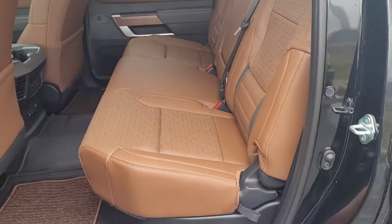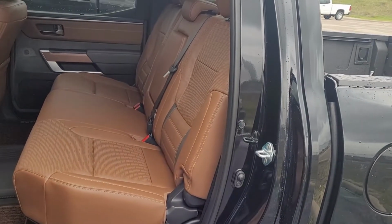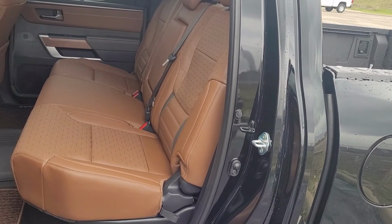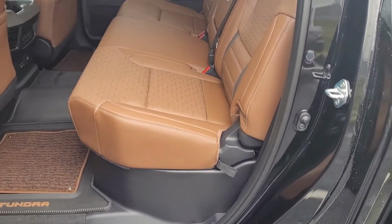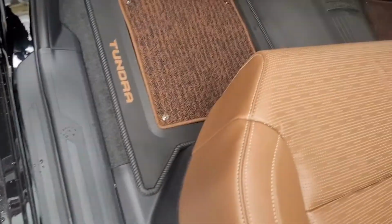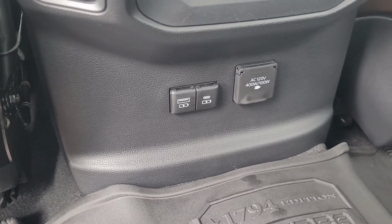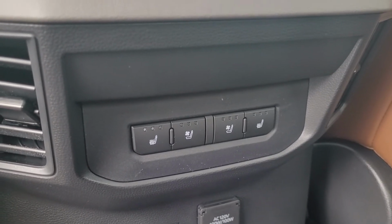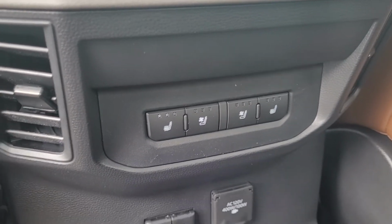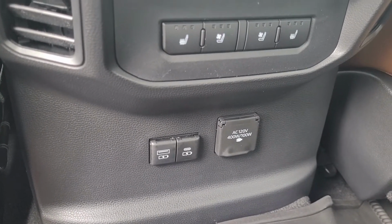Now, this vehicle does have the saddle tan leather interior, which is a very cool looking interior if you ask me. It kind of gives it that old school rustic look, in my opinion. Something that is also cool in the 1794 edition, even people in your second row will have the ability of heated and cooling seats as well. And you'll also have a couple USBs back here to charge your phone and an outlet as well.